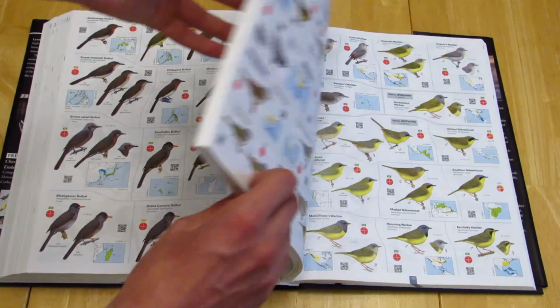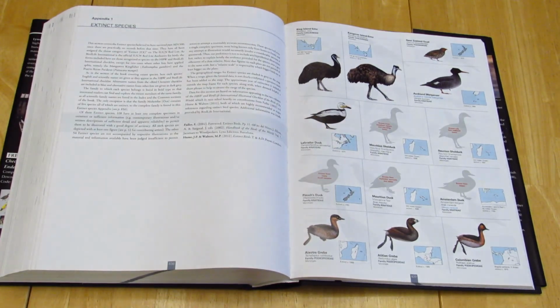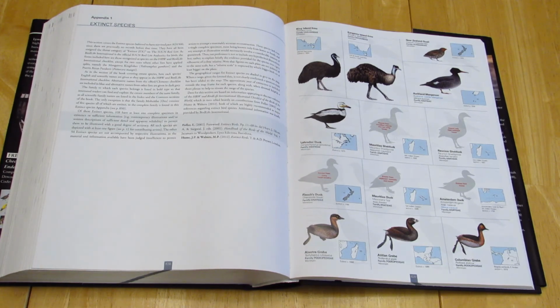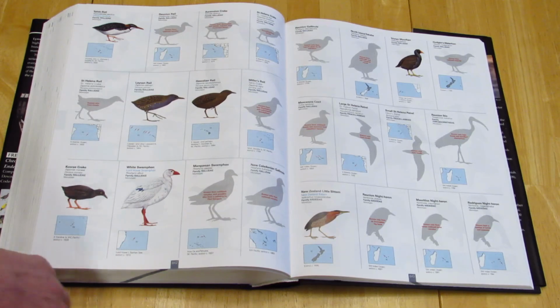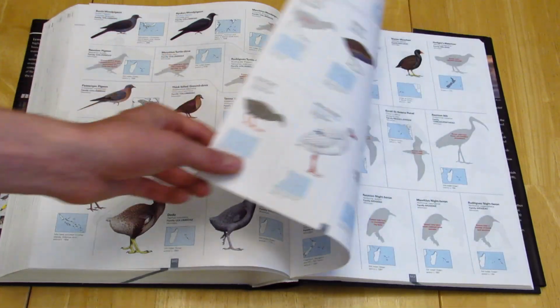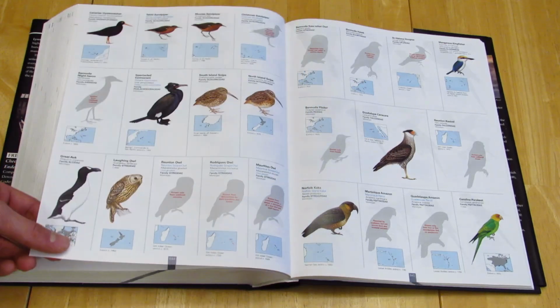But then as we go through the main section of the book, we arrive at the back, to the extinct species section. These are all species that have gone extinct after the year 1500, so you won't find any moa or terror birds or Archaeopteryx on this list. The reason they chose 1500 is because it's a nice round year and there are basically no records before that. We have an illustration for all the ones that we have a pretty good idea what they looked like, and then all these silhouettes for birds that are very poorly known and we don't really have a good idea of exactly what they looked like.